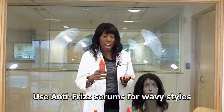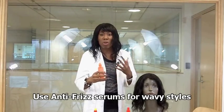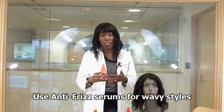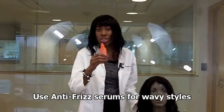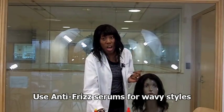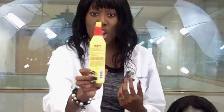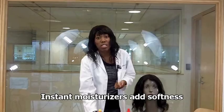All right, another product that I use when washing my wig is, believe it or not, a lot of Avon products. It's a Lotus Shield product that helps prevent frizziness in the hair. This is actually a serum that is a frizz control, and you apply it after washing the wig. This works well with curly textures. Another product that works well with curly textures is anything like an instant moisturizer made specifically for curly hair.